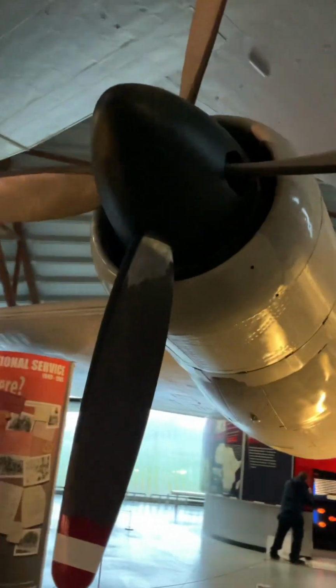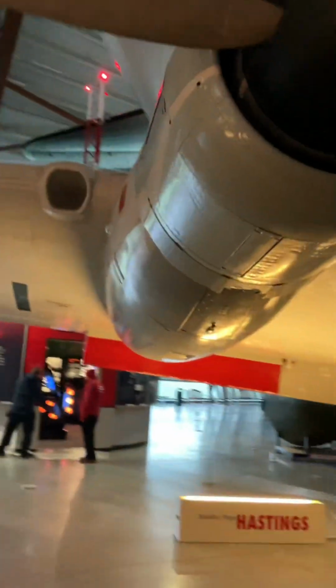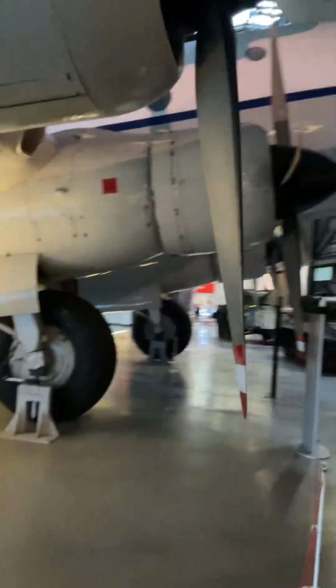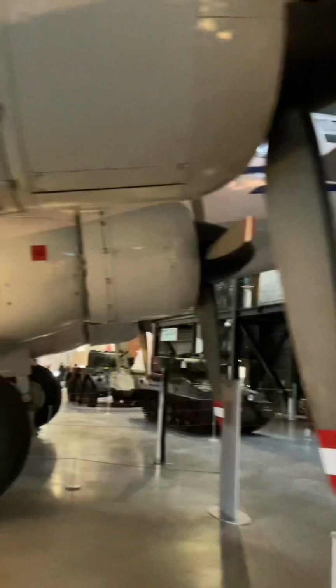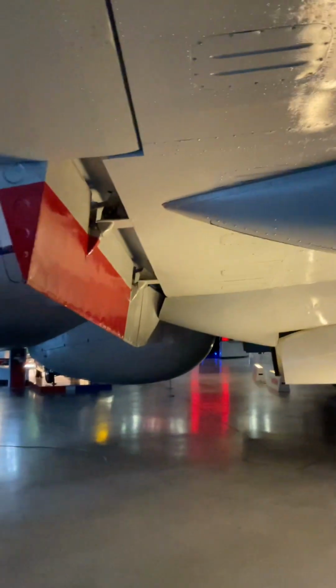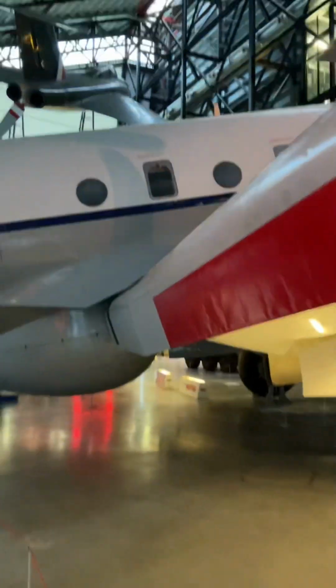When the Soviets blocked access to West Berlin in 1948, the Western Allies had to supply Berlin from the air to prevent the population from running out of food and other supplies. The airlift lasted from June 1948 until May 1949, and during that time, the United States Air Force delivered over 1.7 million tons of supplies, and the RAF delivered over 500,000 tons, over 10% of which was delivered by Hastings aircraft like this one.